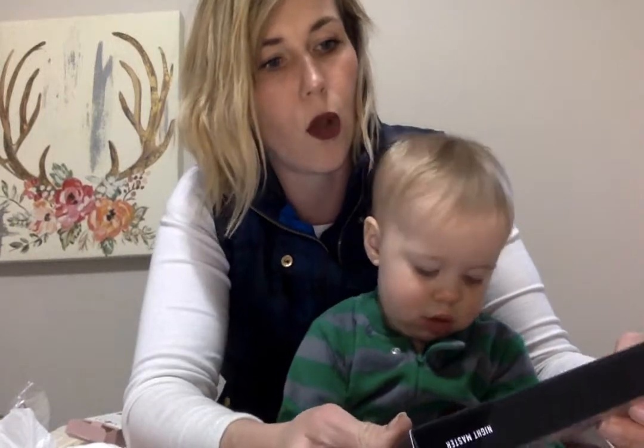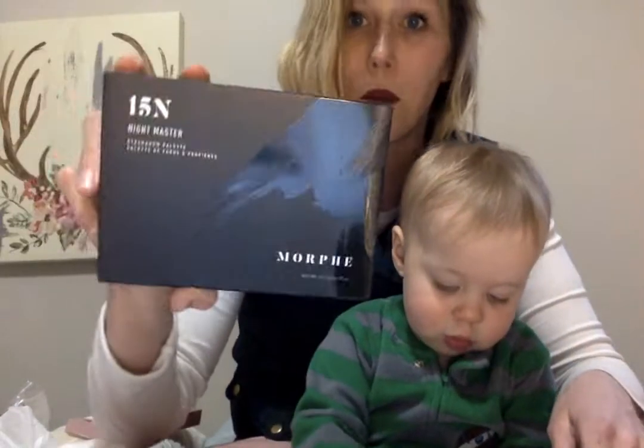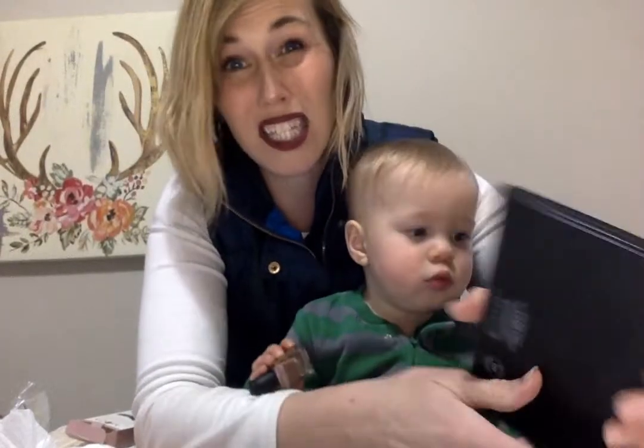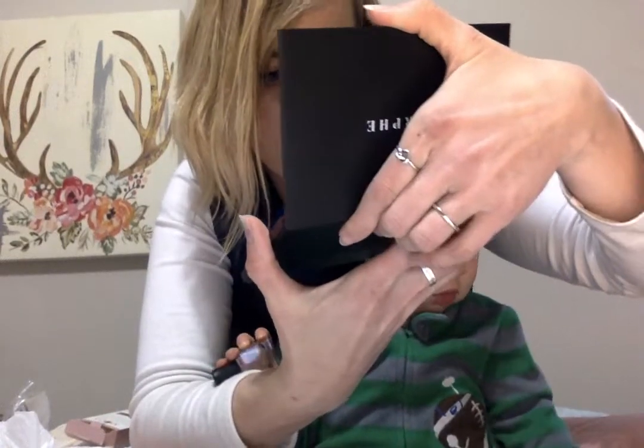Okay, so I have the Nightmaster eyeshadow palette from Morphe. I have no idea what that means. The Nightmaster palette comes in some bubble wrap, which I don't want to taint because this may be in a giveaway. This may be regifted. Wow. Okay. All right.